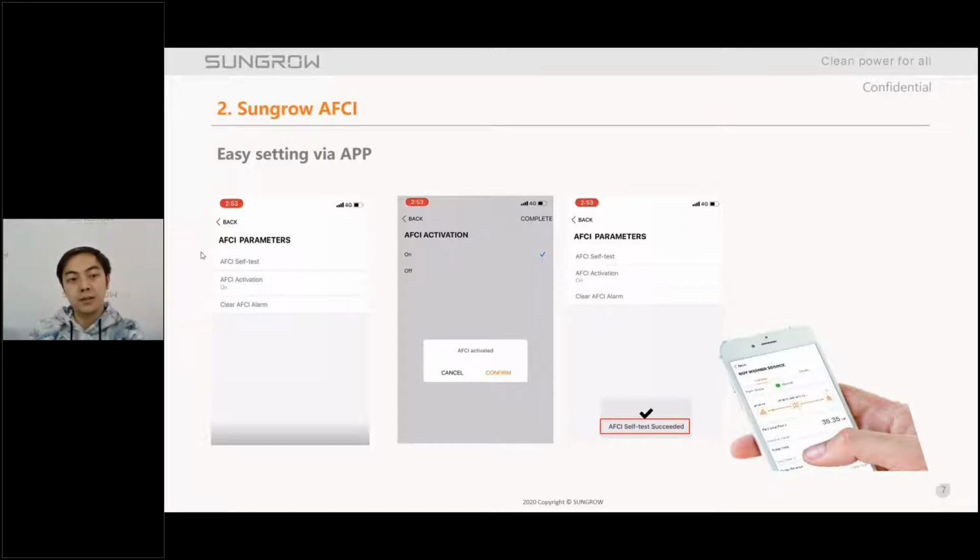So first, we give you a chance to test the AFCI function by yourself. And second, in some cases you want to test the function yourself, and you want to disable and enable it to check if the function is working properly. So we give you another chance to disable or enable the function. You can easily disable or enable the function in the application.